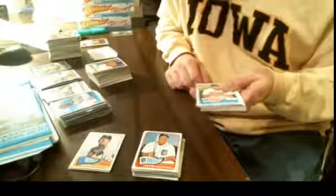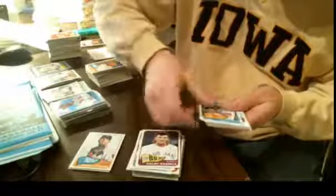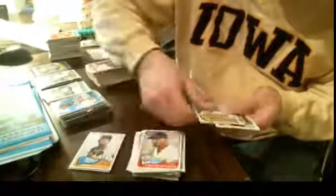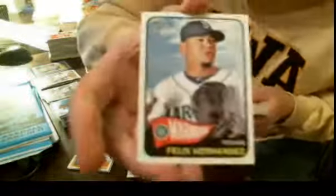Is that the second David Wright? I know we got a purple of that one, too. Yeah, let's just short print now. There's a short print for Seattle Mariners, Felix Hernandez.